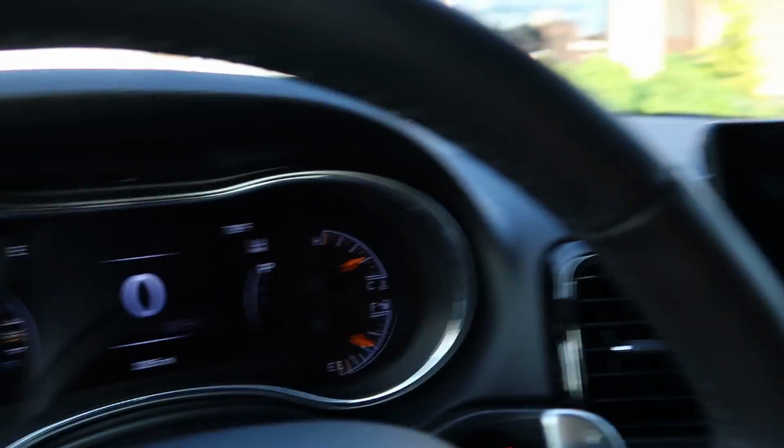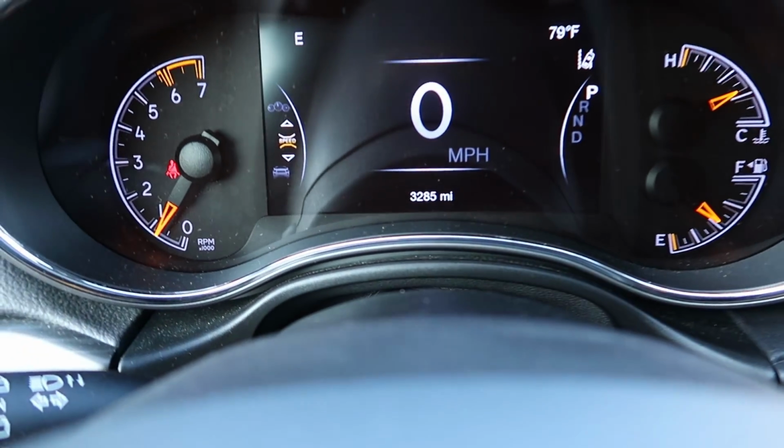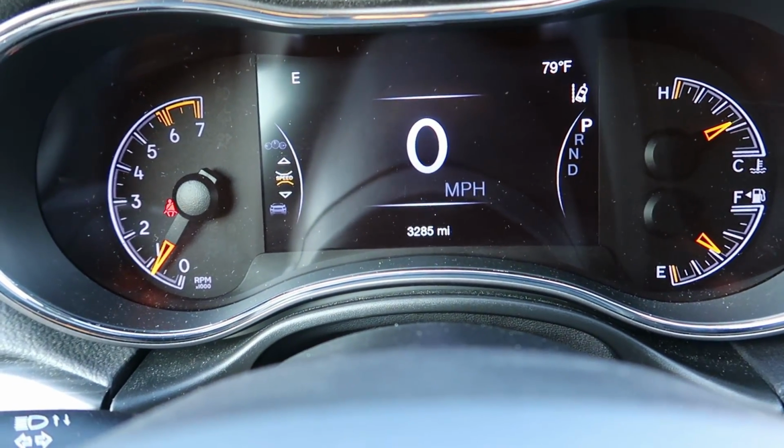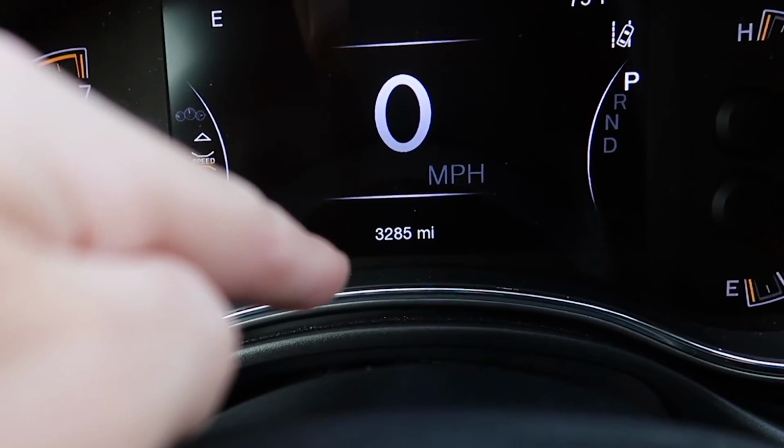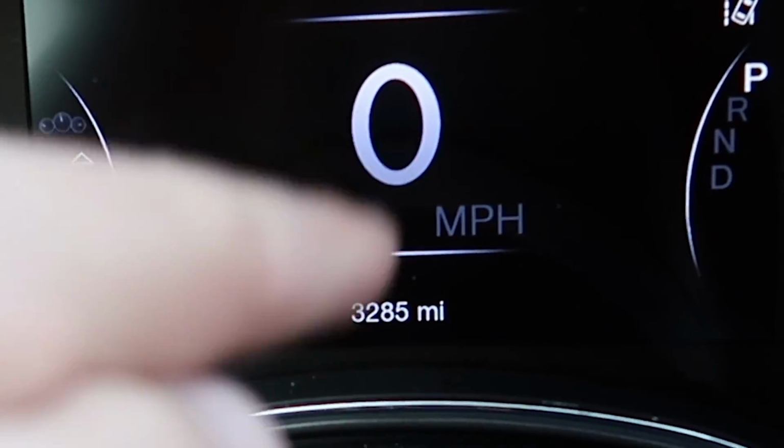So this is the 2019 Jeep. It has 3,285 miles. I probably drove about 200 miles because I've had this car for 2 days now, and I had to get back from Queens. It literally has 3,285 miles. How many cars can you find that are 2019 brand new cars with that many miles?